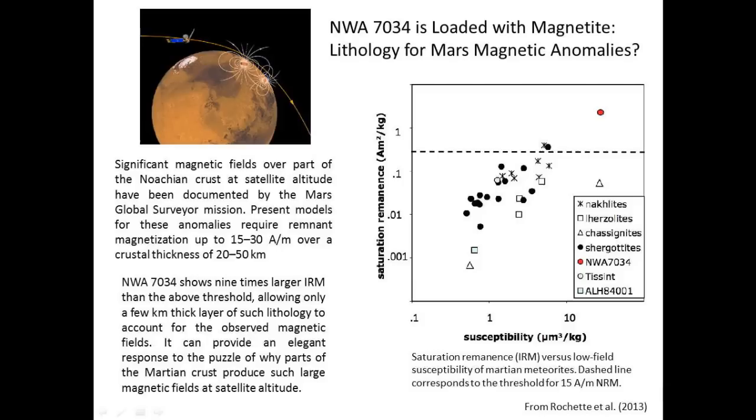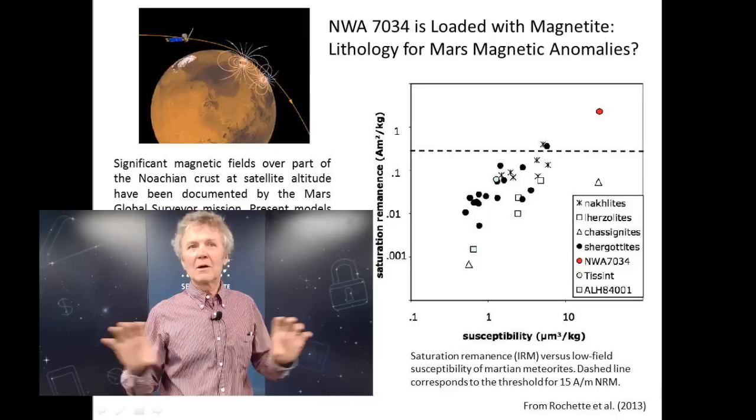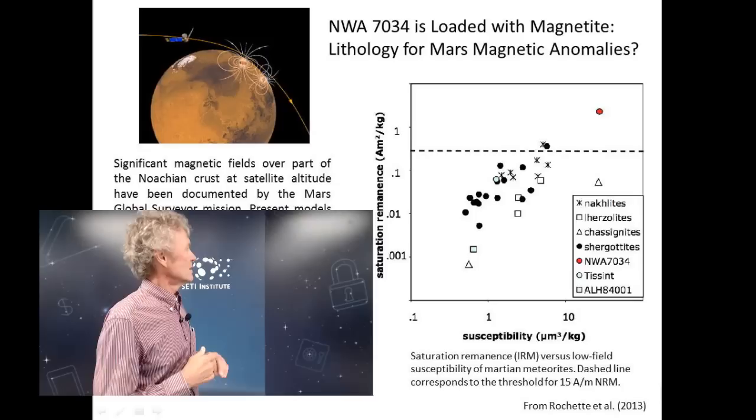And they looked at Martian meteorites to see if they had those properties, and they found that very few Martian meteorites can offer that. In fact, that dashed line on the graph on the right is the cutoff, and everything below that cutoff doesn't work. There's just one or two samples that barely make it. NWA 7034 is that red dot at the top, and it shows 9 times larger IRM than this threshold. So you only need a few kilometers of this material to account for the observed magnetic fields. This is another exciting aspect of this meteorite.